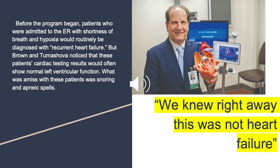Before the program began, patients who were admitted to the ER with shortness of breath and hypoxia would routinely be diagnosed with recurrent heart failure. But Brown and Tumashova noticed that these patients' cardiac testing results would often show normal left ventricular function. What was amiss with these patients was snoring and apneic spells. "We knew right away this was not heart failure," said Brown.